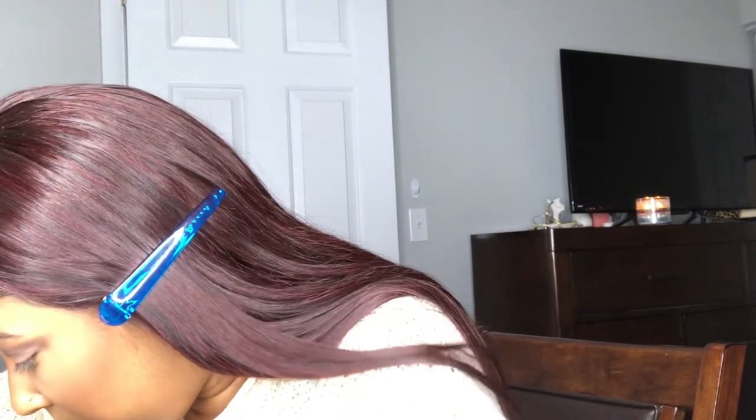Now, I'm going to go on with my liquid eyeliner. I'm going to do a very thin line, just to smoke it out. I'm not doing no cat eyes because I'm going to wear lashes. So I like this too. Very thin line. So I'm just going to smoke it out a little. Like that.